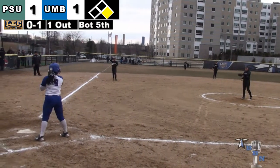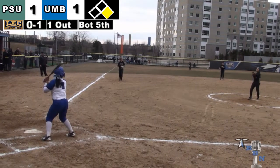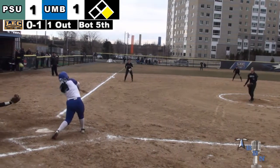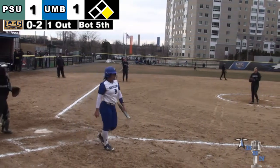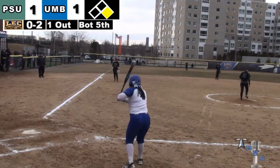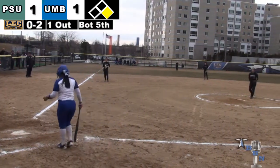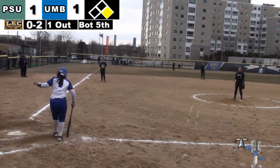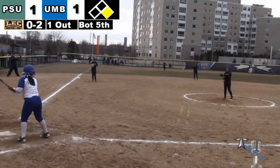So Vento standing in. Matthews taking her time on the signals as usual. And that one fouled back by Vento for strike 2. So an 0-2 count here, but still a very dangerous hitter at the plate in Vento. Matthews trying to get her out for the first time.